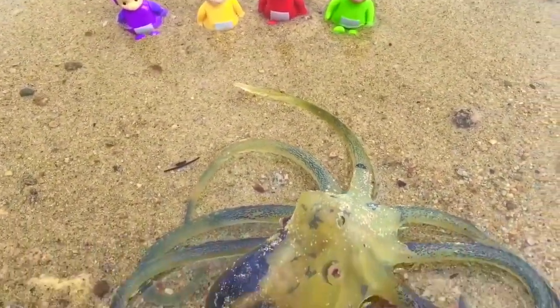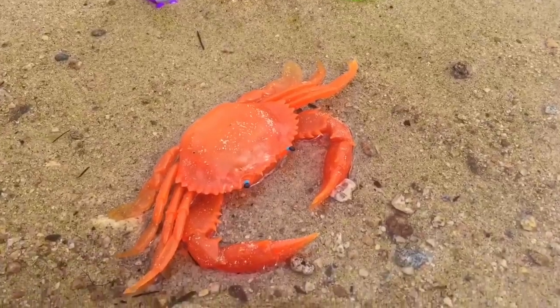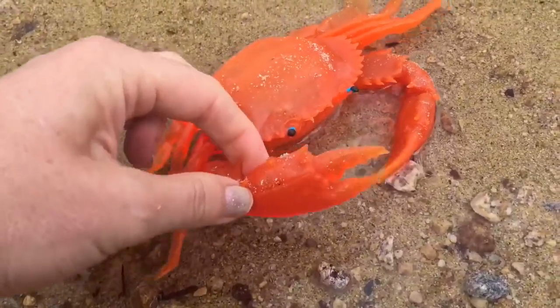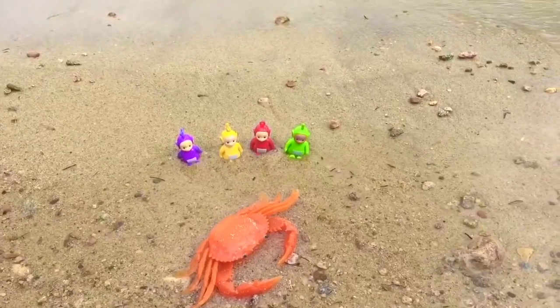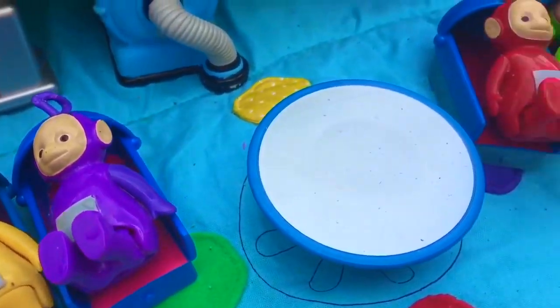Oh, let's put the octopus back in the water, Teletubbies. The last animal is a crab. Be careful, it can snip you with its claws. It's a beautiful crab. We're finding lots of nice animals. Well, they're tuckered out and it's time for bed.